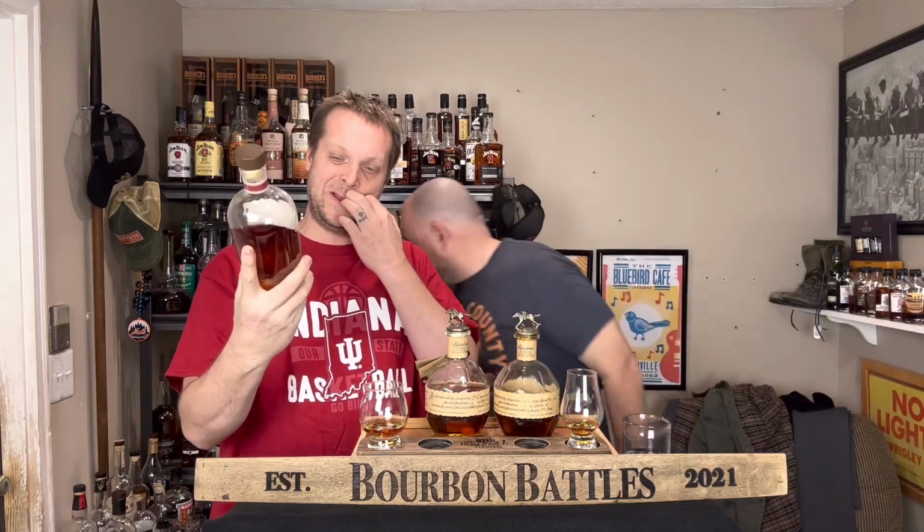The last one I've got is a Russell's Reserve single barrel. It comes from Wild Turkey. You guys who've been around for a while, you know these are some of the most sought after, and they've gone up significantly in price in the last year. But a little easier to find this way, and it's not nearly as costly. But either one of these, if you can get the 10-year or the single barrel, they're both very comparable.